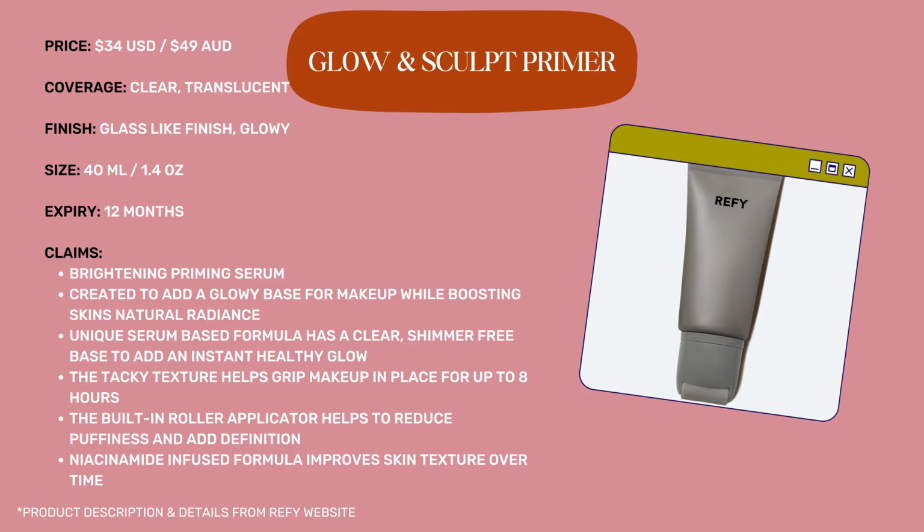And then the roller is again designed to depuff and sculpt the face a little bit as you go along. Now, is it super hygienic? Probably not. You probably want to keep it clean. And if you're a makeup artist, this is probably a nightmare. But for me, I actually really enjoy applying this primer, and the rolling feels so nice on the skin.